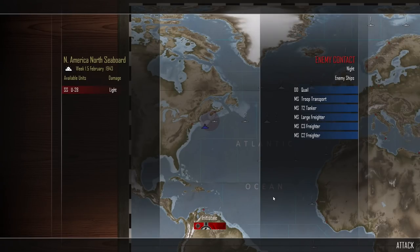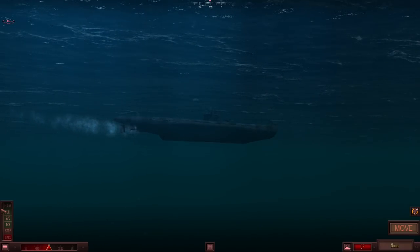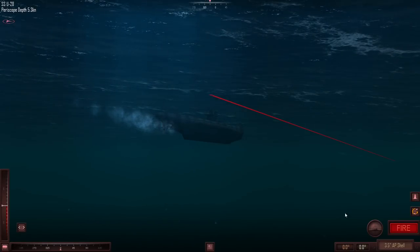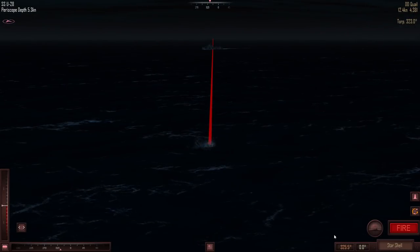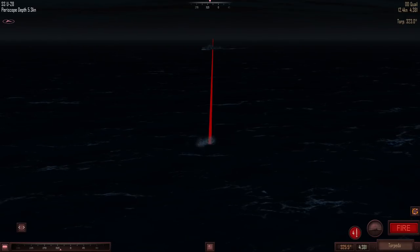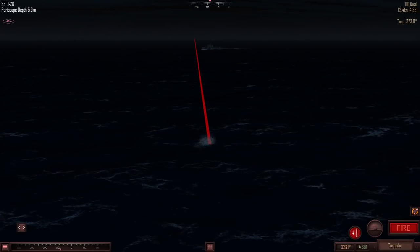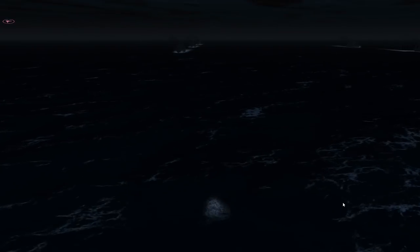Meanwhile, U-28 with light damage in the North American North Seaboard has spotted a task group of freighters, a T2 tanker, escorted by the destroyer Quail. Hey, sweet. Oh, coming straight for us. Now, where's the Quail then? There's Quail. Please have some torpedoes. Well, that wasn't much of a turn, was it? Anyway, Quail is over there. Torpedo solution of 323, apparently. And I'll pop one inside as well. Fire.